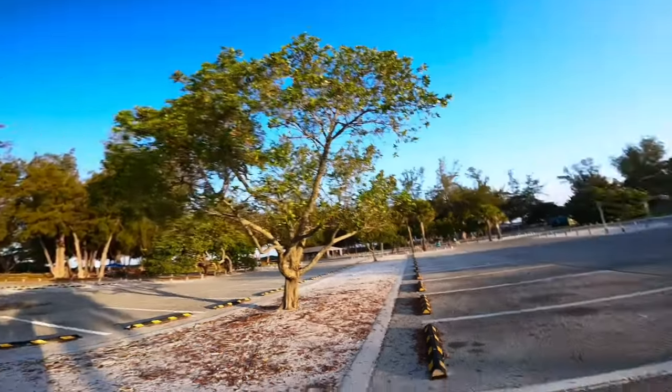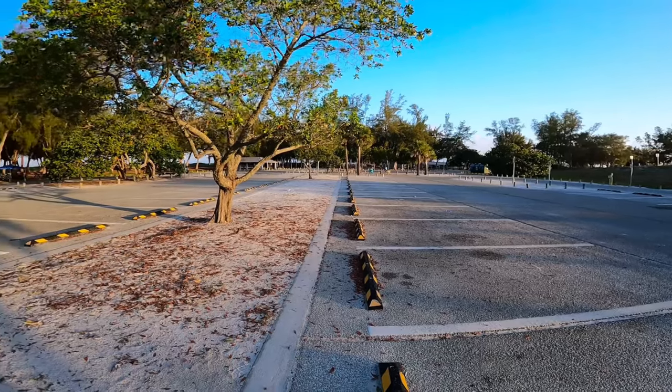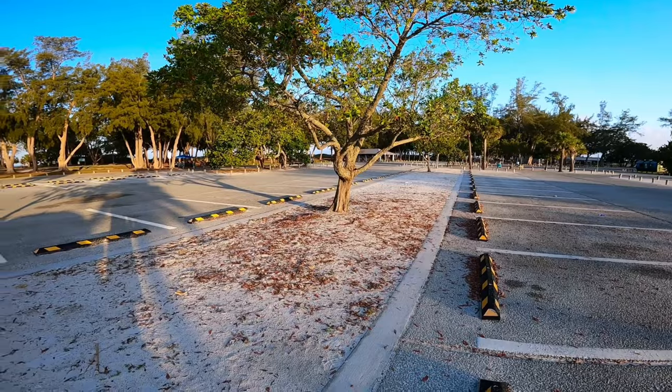Today we are at Coquina Beach. We are parked here. There's tons of parking here. Show you around here real quick. The entrance was free. You can park your RV here as well. They have tons of picnic areas where you can relax and chill.